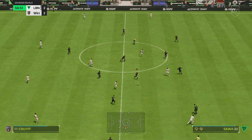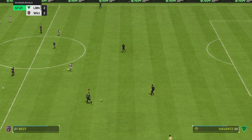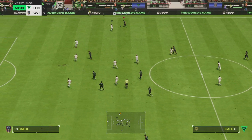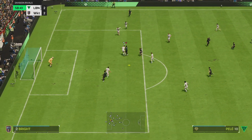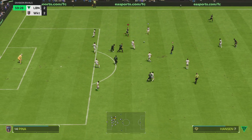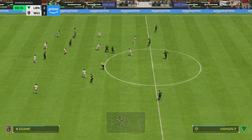Kimmich. Cruyff. Best. Well, there's the flag. Offside. Cafu. Well, they could still do something here. It's broken down and it had looked promising. The Vipers come away with it.